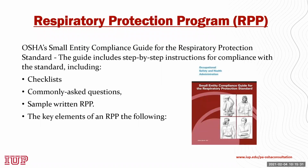Employers can refer to the OSHA Small Entity Compliance Guide for the Respiratory Protection Standard for a better understanding of the standard. The guide includes step-by-step instructions for compliance, with a checklist and commonly asked questions, as well as a sample written respiratory protection program.